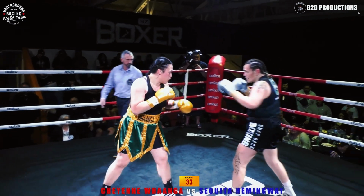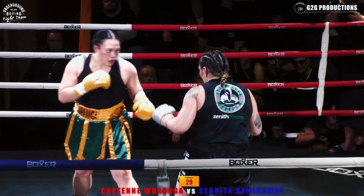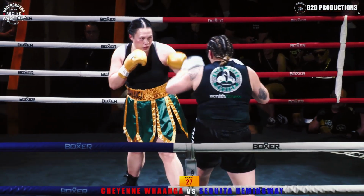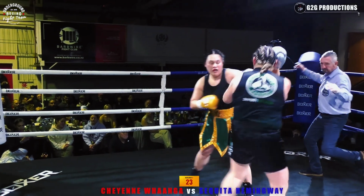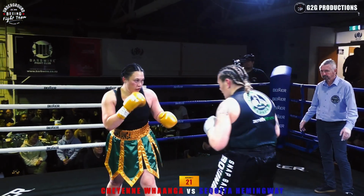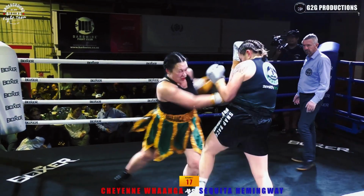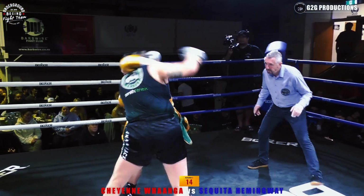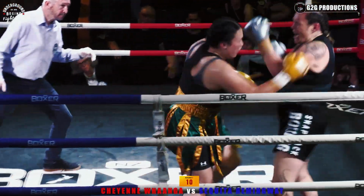Both fighters straight back into the center of the ring. Some nice aggression coming from both corners for that one there. Nice little exchange. You see Cheyenne initiating that exchange again, taking the angle, Sequita moving out of there. Bit of movement off to the right hand side for Cheyenne there. Sequita kind of steps forward, Cheyenne shutting that down.